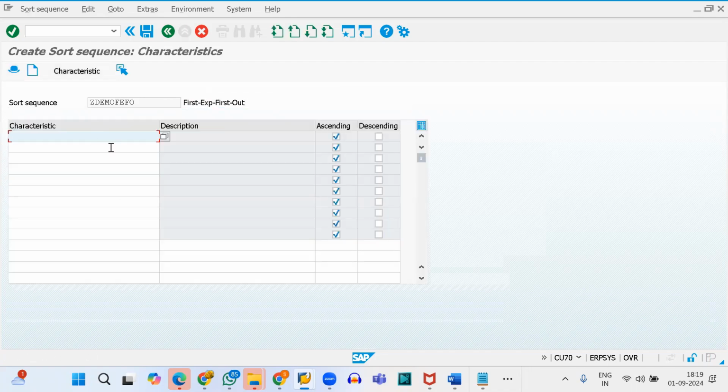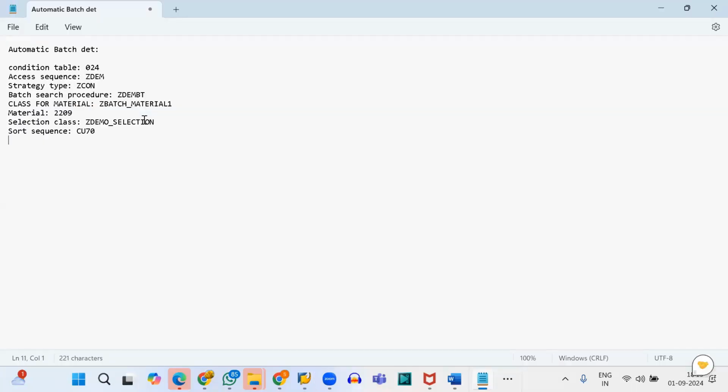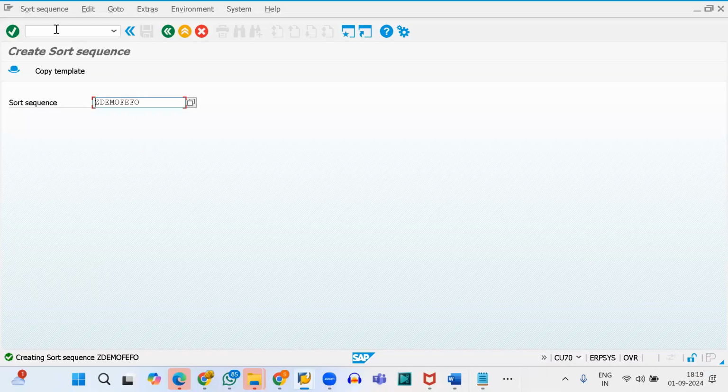Inside the characteristics, for first expired, first out, this will trigger based upon LOBM VFDAT, that means based upon the expiry date. So I will use VFDAT. Based upon the expiration date, the system will sort, and I am using ascending for FEFO. Whenever you use LEFO, just change it to descending, and it will work like LEFO, that means last expired, first out. Just click on the save button. So we have created one sort sequence here, Z demo FEFO.